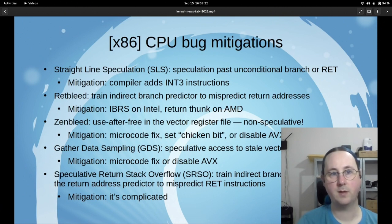Then there was RetBleed. This is actually two different vulnerabilities in internal AMD processes, but they both involve training an indirect branch predictor that will then be used for predicting the return addresses or return instruction. There are two different mitigations for that, using the existing indirect branch restricted speculation feature on Intel and return thunks on AMD. This is where instead of having a return at the end of each function, you have a branch to a single return instruction, which is carefully set up to not be mispredicted.